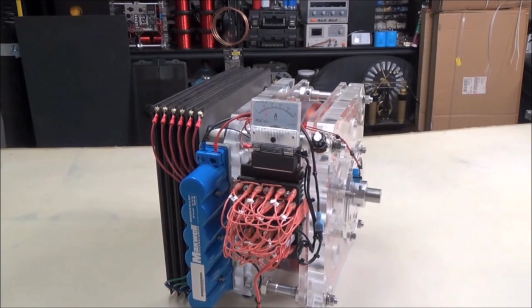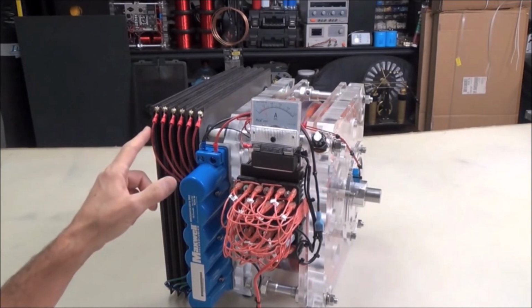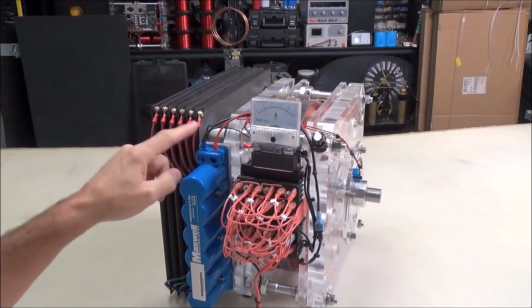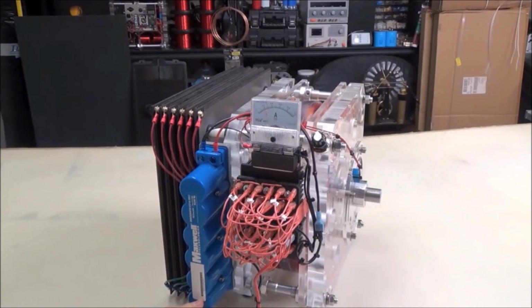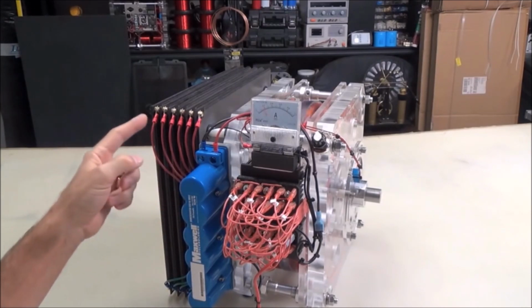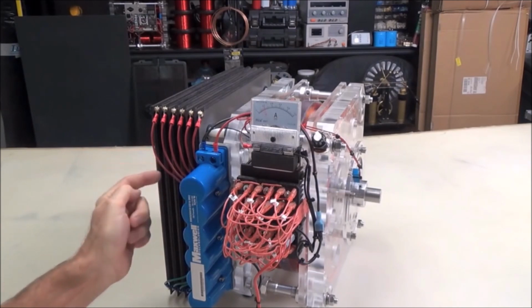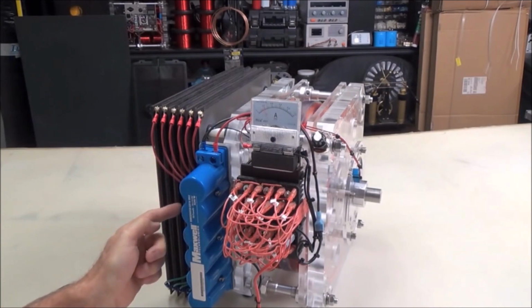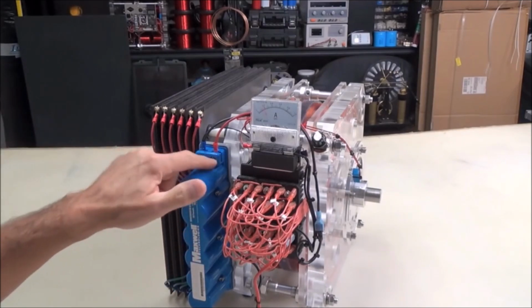Okay, now a brief explanation. The power cells, you can see there's six. They're individual, and there's six of them, and there's six ultra caps in this module. Each one of these power cells is assigned to one ultra cap, each individual cell to an individual ultra cap, and then the ultra caps are connected internally in series.